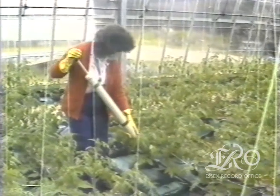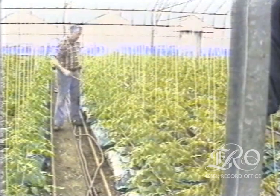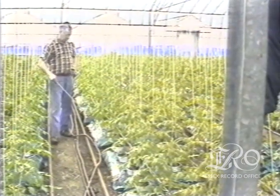Throughout the growing season, pest control measures are taken. This lady is applying 1 gram of a chemical called Vidate to each plant. The chemical is then watered in.